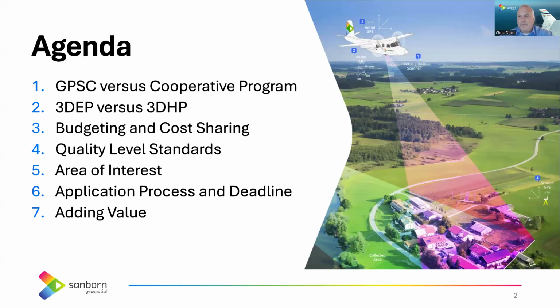I see some familiar faces and familiar names out there, and whether you're a GIO of the state, you're working for a state, whether you're working for a COG, whether you're working for a water entity, there are all kinds of opportunities to partner with federal, state, and local entities. But the sooner you get started on that in any given budget year, the better.